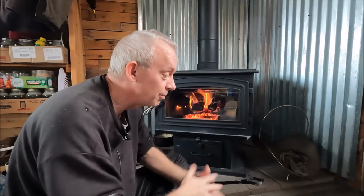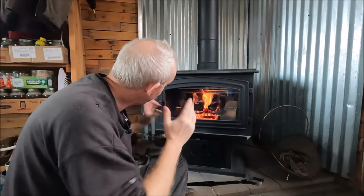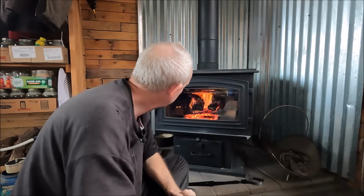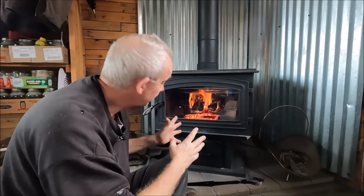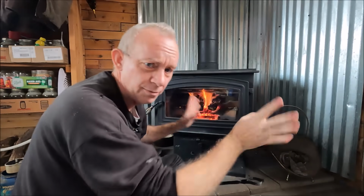It's a lot more complicated, and I know people think I'm nuts, than simply throwing a log in there and letting it burn. There's a lot that goes into this new EPA standardized wood stove, whatever you want to call them. It makes absolute sense to have one of these wood stoves. Those reburners, I've said it before, but people think I'm nuts. Oh, who cares? Just burn some firewood.